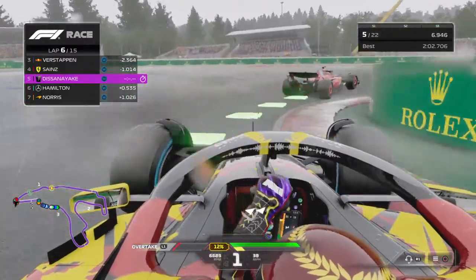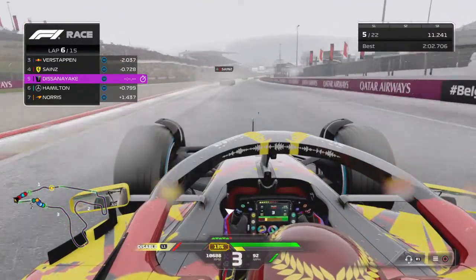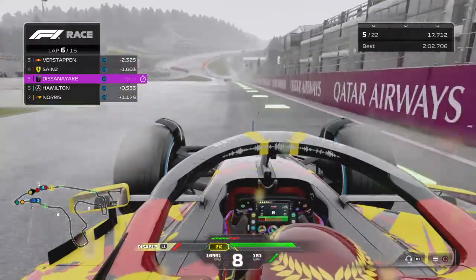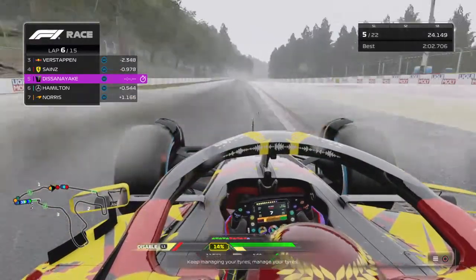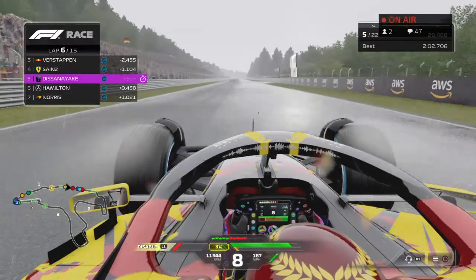2 minute 27. And I even went in the gravel as well. Shows how much pace we've got. Poor Fernando, you know. All I did was go off the track because I got forced off by Lando and Hamilton. And then he went into the back of me and I lost half of his front wing. And now Fernando's just stuck in P8 and he can't even beat me. The gap from him to Norris is probably like 25 seconds at this point.